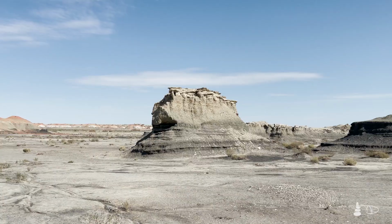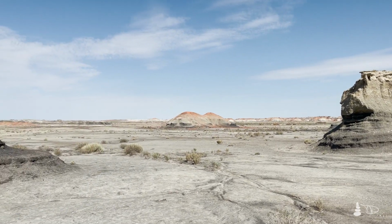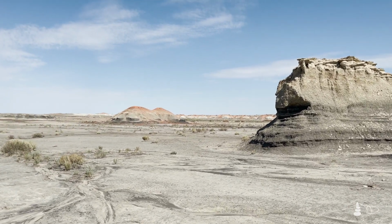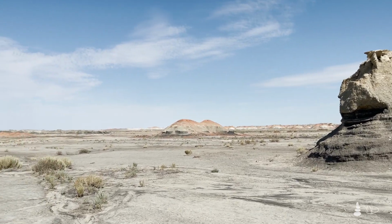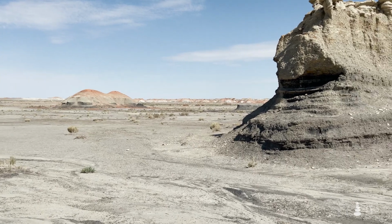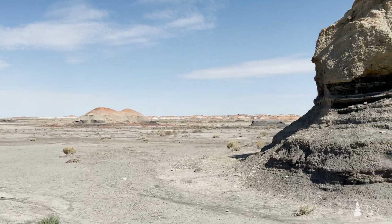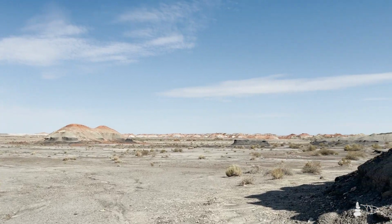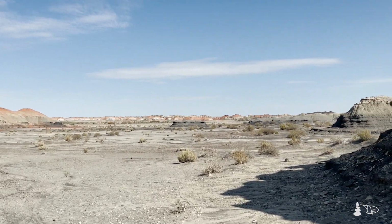Pretty wild. All right, we're back down on the plain again. Headed towards these little reddish hills. So it went from kind of dark black hills to these red ones. Probably more iron over here. It's usually what the red means. Really interesting place.